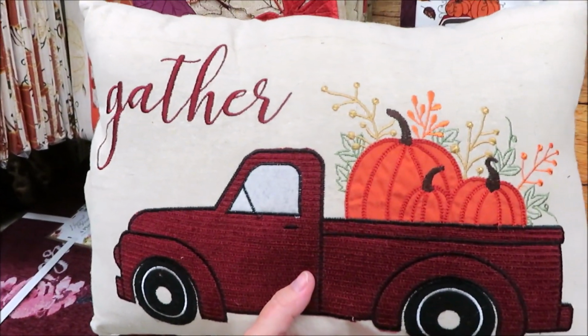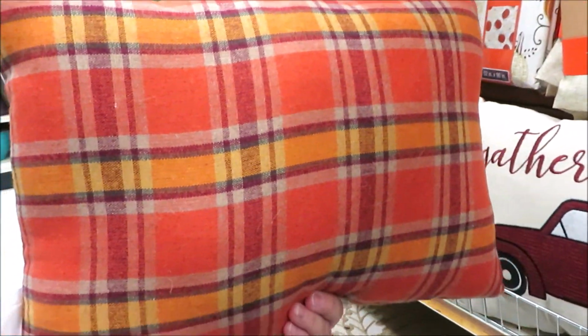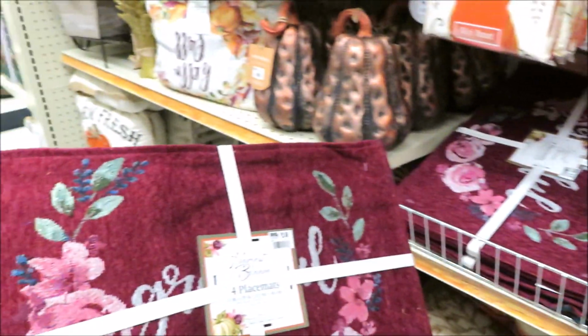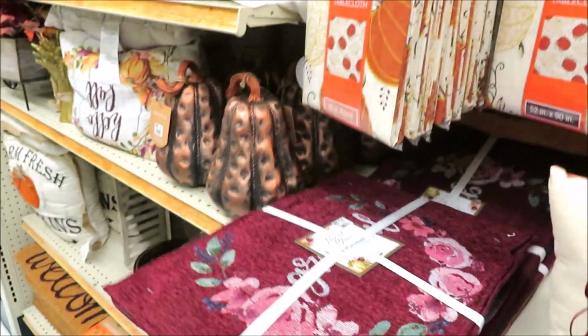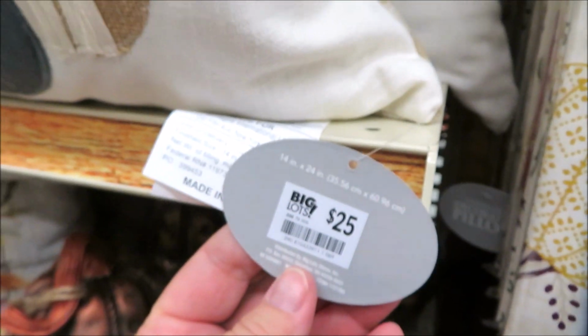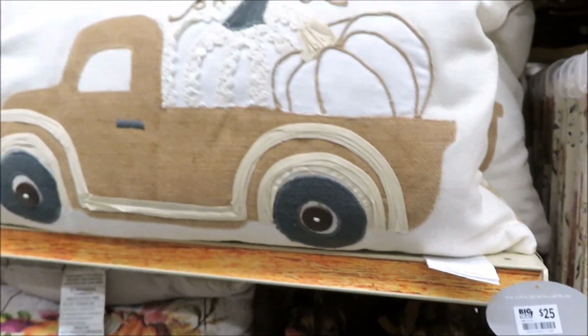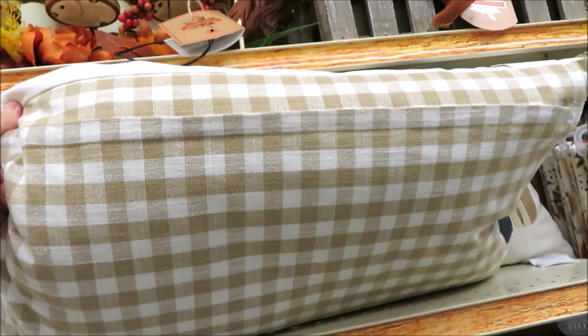Now this pillow, I just noticed it's $12, and it does have a plaid orange backing. And we're getting into more burgundy in this set of placemats for $10. You do get a set of 4. And I have some pillow love for this truck pillow. It is $25. It's got the little burlap truck on it, and it's got a zipper, which means you can wash the cover.